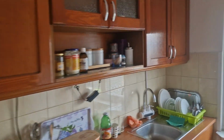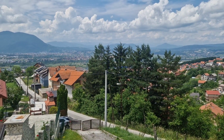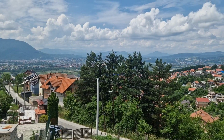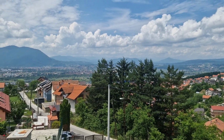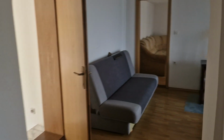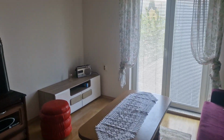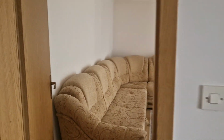Let's get inside. Here is like a small dining room with the kitchen. This is the view from here, like you can see, really amazing. Let's go for more. Here is something like a living room. Let's move.